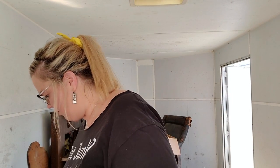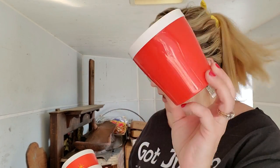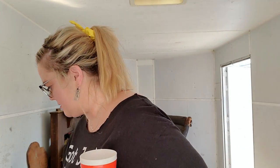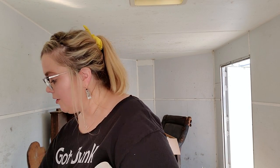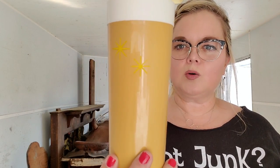But there's only one. I don't know if there's any more in the other box, but in this box, I have these no-named, I'll have to research to see, but they're these little handleless, stemless tumblers, insulated, I don't know. There are three of this size, two of this size. They all have that starburst on there that I liked. And then there are five of these taller ones, and there are two green ones, one orange one, and two of this golden yellow.